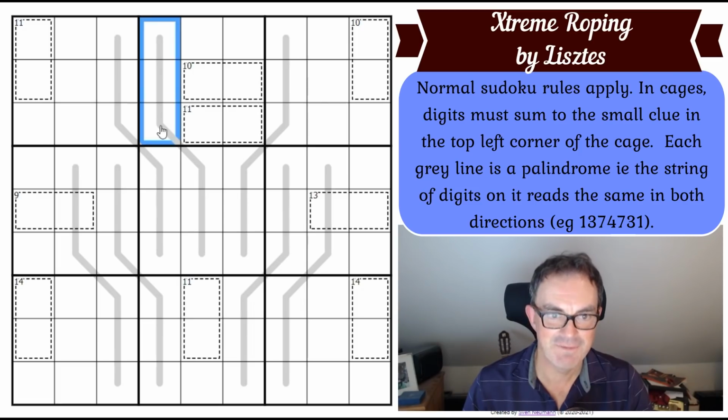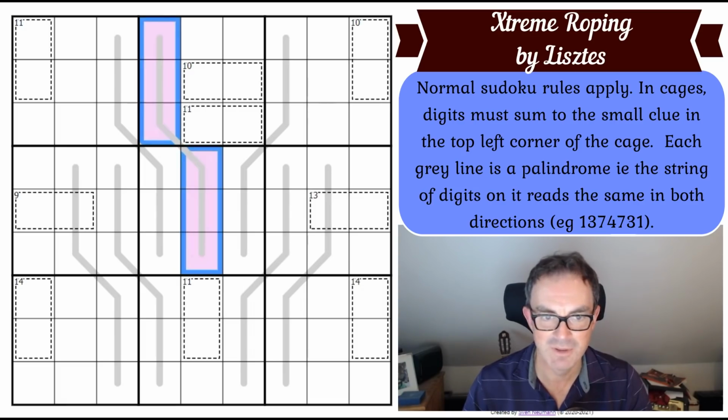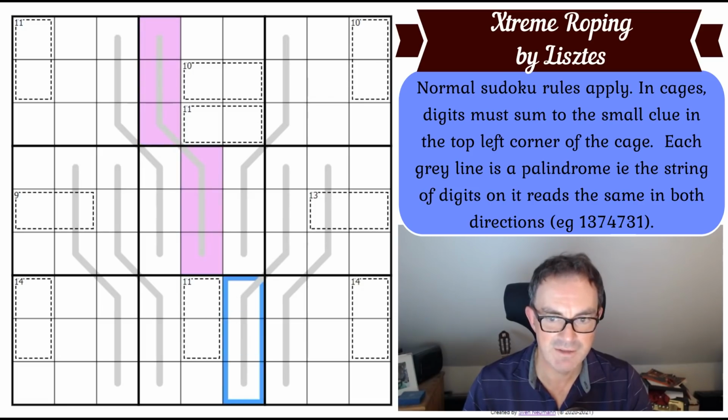Because, well, yes, in fact, look, yeah. The roping technique is instantly obvious. Because of the palindromes, these 3 cells have got to be the same as those 3 squares. So let's highlight them. And now where do these go in box 8 of the grid? They've got to go in those 3 squares, but they bounce back on this palindrome up here.